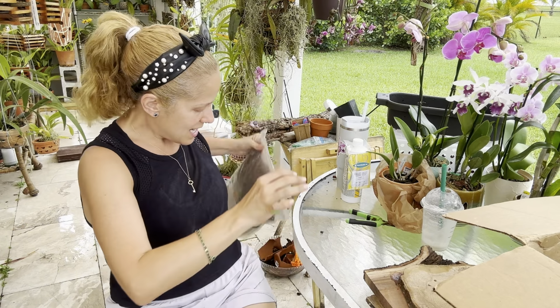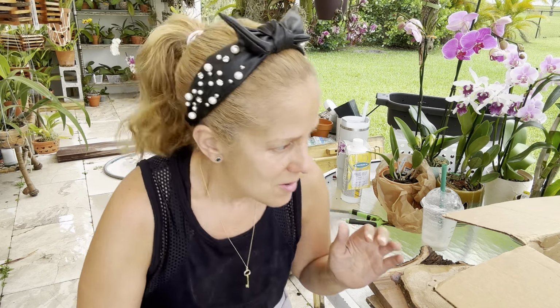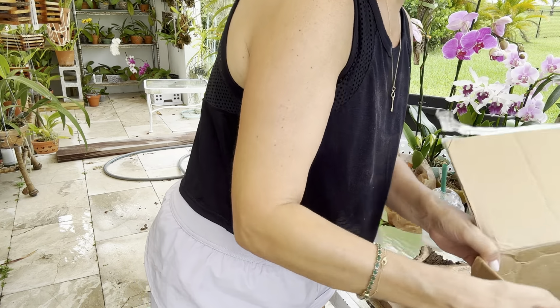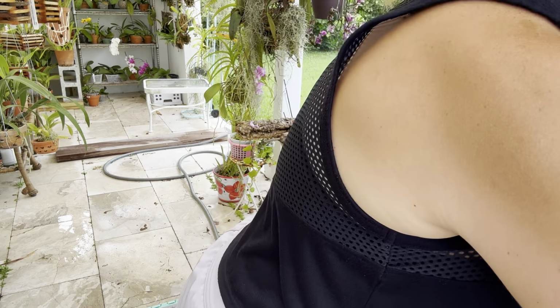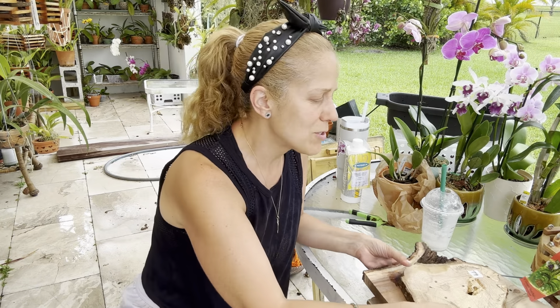So yay! I have Orchiata, I have tree fern, I have charcoal, I have, what else do I have? Perlite, or whatever the name is, organically, baskets and mounts. Oh my gosh, I'm so happy with everything. So happy. Thank you, Ken, again. These mounts are my favorite.